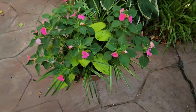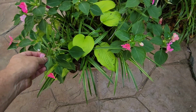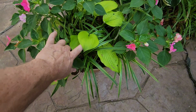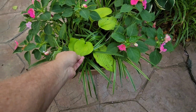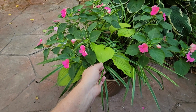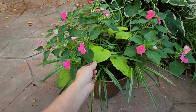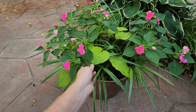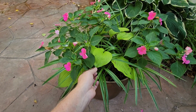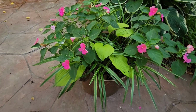So what will happen after this season is the impatiens will die back, and then I'll be left with the hosta and the liriope. Now these are in basically total shade all day with maybe just an hour of sun. These hostas are performing extremely well. Now the ones on the front porch have just a little bit of leaf scorch, so that tells me the ones on the front porch, this variety of hosta, they don't like a lot of sun at all.